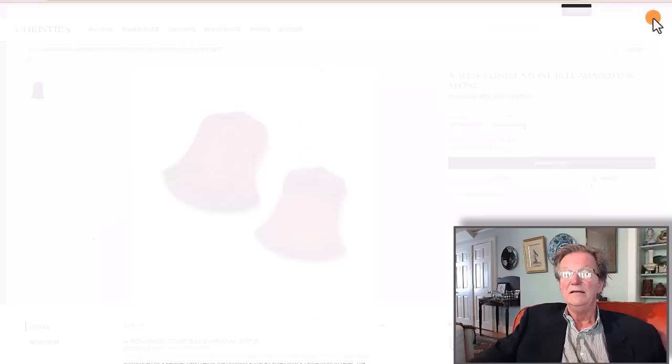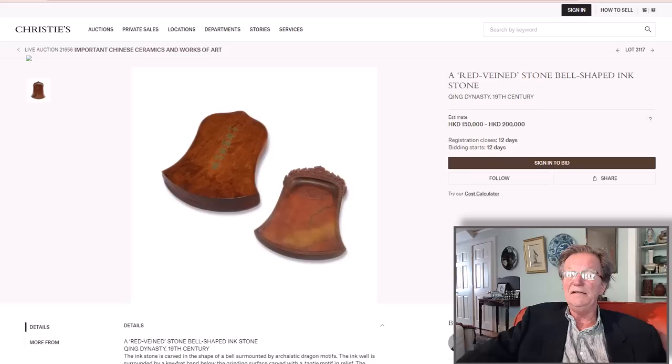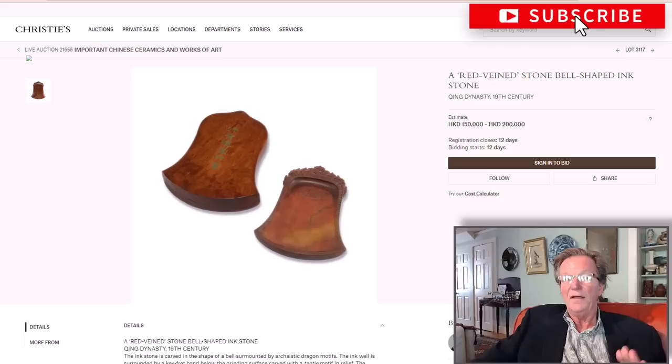Qing Dynasty, they date these as 19th century. They look 18th century to me, but the people at Christie's think they're 19th century. But beautiful, beautiful colored stone. Estimated at 150 to 200,000 Hong Kong dollars, so that works out to roughly 18 or 20,000, and up to maybe as much as 25,000 for the set. But I thought they were just absolutely great.